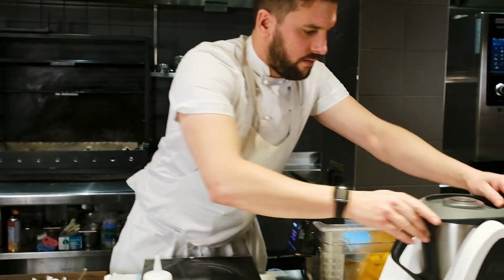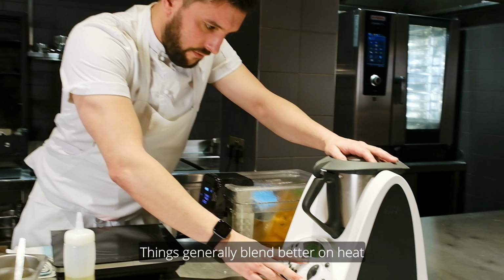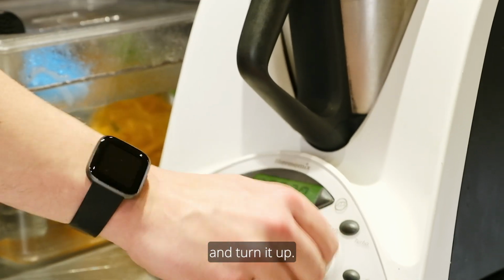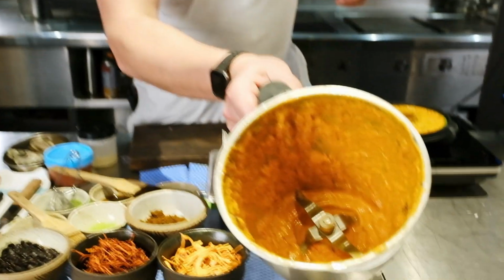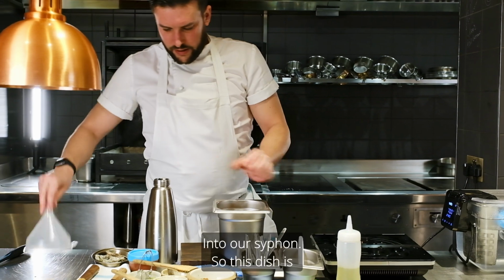Chuck it in. We're going to set it to 80 degrees as well. Things generally, they'll blend better on heat and emulsify. So about 6.5 minutes, and turn it up. So once this is blended, it's going to be lovely and smooth and emulsified. So pass that off into our siphon.